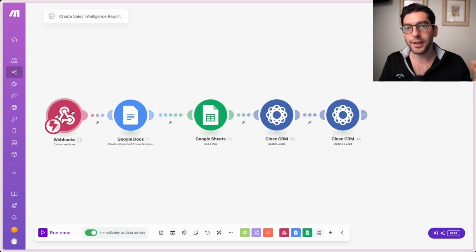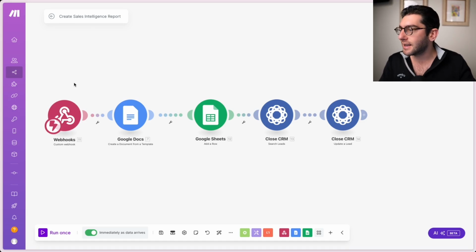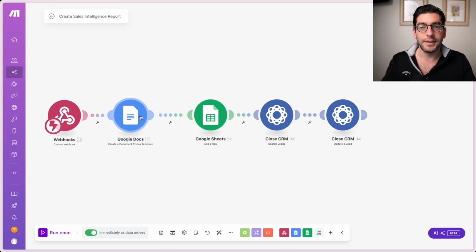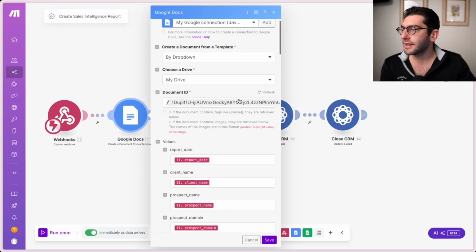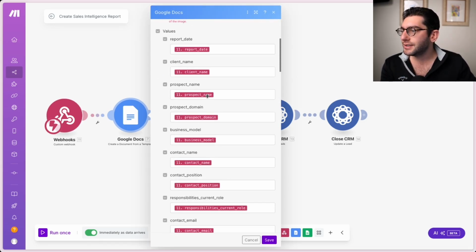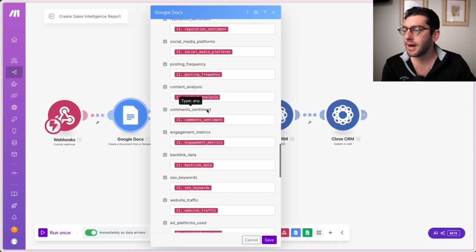If you remember from our Clay table, there's a last column, which I mentioned was a webhook that sent the information into Make. Well, that's this inbound webhook right here. What it does is it comes in, creates a document from a template, and inside that template is where we have all the different variables all neatly organized. This is inside the module, and it has all these different values here. And these values are automatically created from the template document.